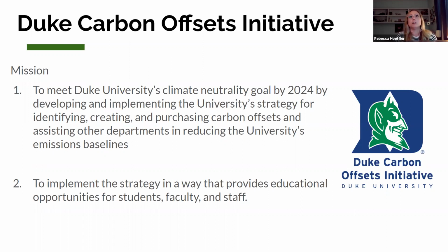This is intentional. Duke University, in a technical way, could be carbon neutral tomorrow. There is a way to buy energy credits, carbon credits from existing markets, but Duke University was really intentional with this climate neutrality goal, in that if we were going to invest in carbon offsets, we were going to do so locally in Durham and in North Carolina, with the mission of actually creating local jobs, educational opportunities, and real environmental benefits local to our community.